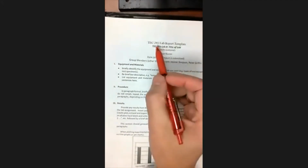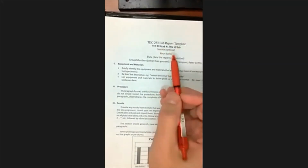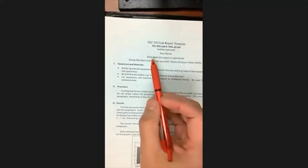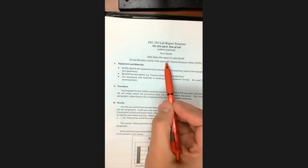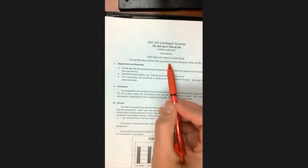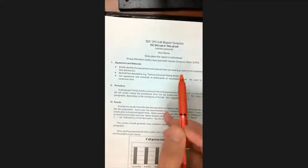All right, so edit this to be the lab number, the title of the lab, maybe a subtitle if there is one. Put your name here, and then the dates and your group members. I want to know who else was in your group. We will talk about this later. We will assign lab groups, but it doesn't really matter until lab 3 because, like I said, lab 1 and lab 2 are just videos. So lab 3 is the first one that you'll be doing with your lab groups. Starting with lab 3, I want you to make sure you put your group members here.